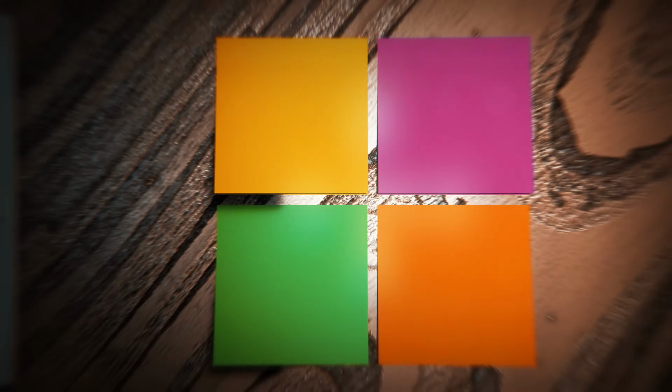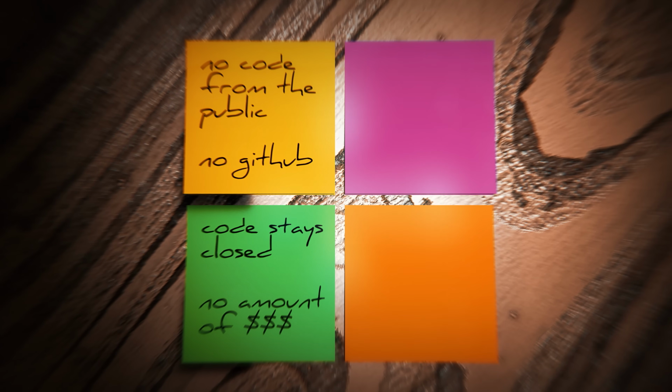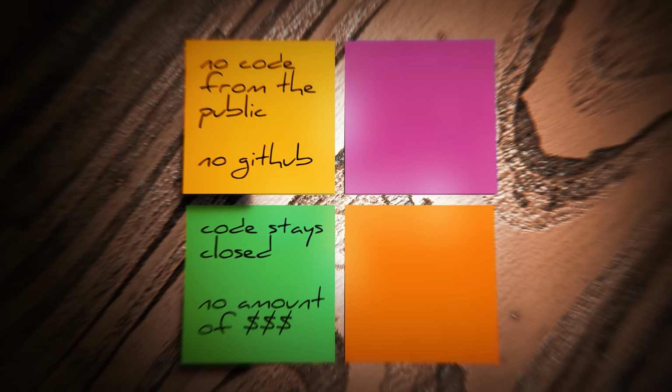The project finally had financial backing, but here's the thing. The consortium funded the project. It didn't open it up. Richard didn't start accepting code from the public. He didn't even put it on GitHub. He didn't invite contributions. The money came in, but the code stayed closed.